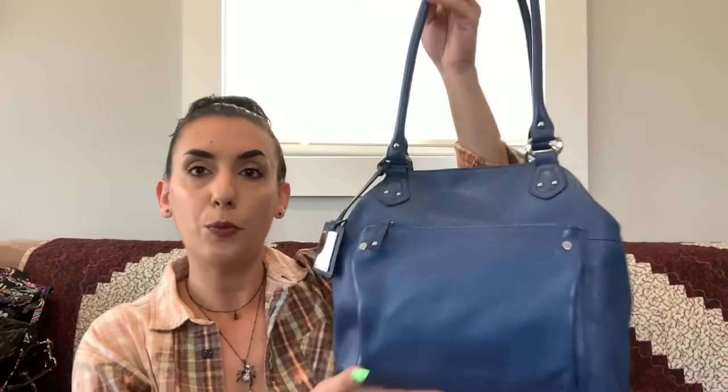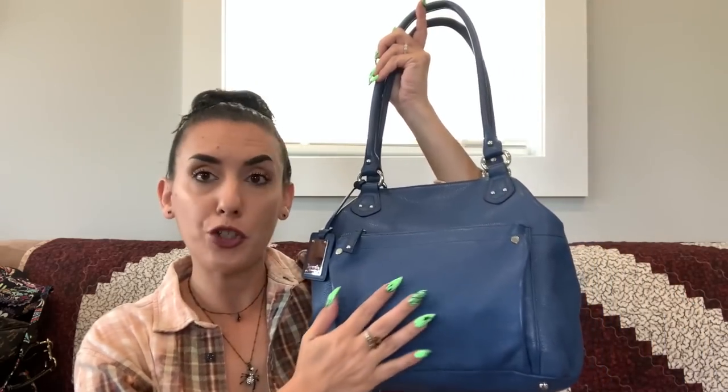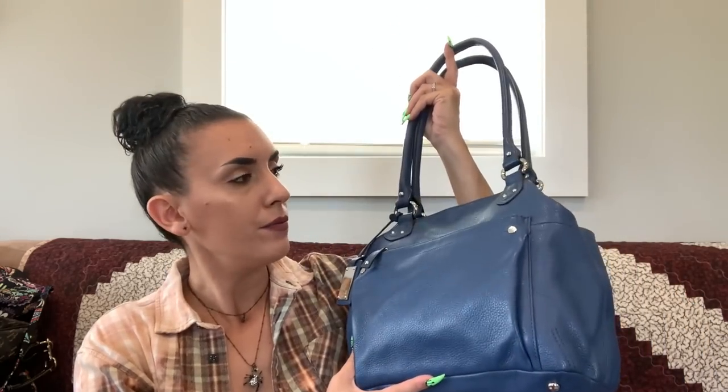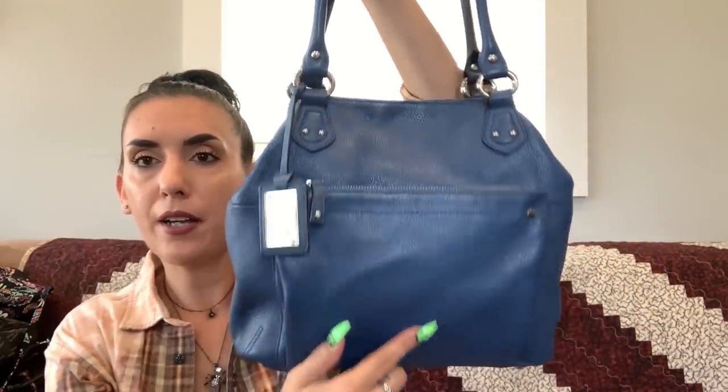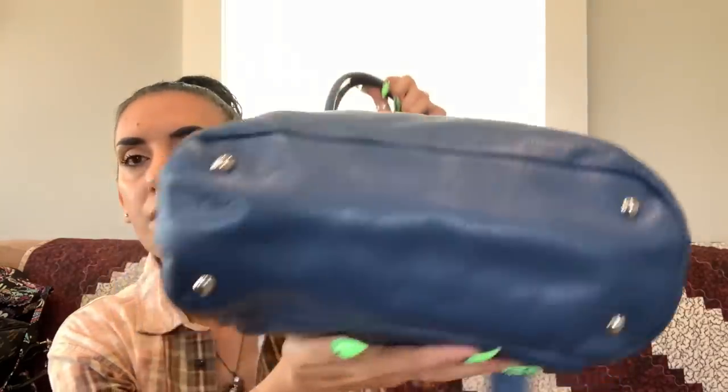Okay, then we have a Tianello. So this one is super nice. It is a nice, rich navy blue. I would just say it's blue. It is blue, and it is a pebbled leather. There's your Tianello tag. You have a big zipper pocket on the front. You have a zippered pocket on the back.